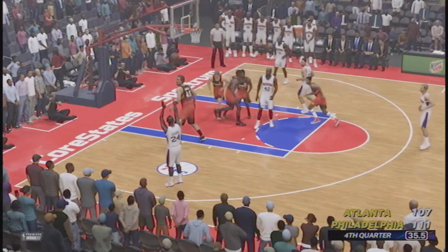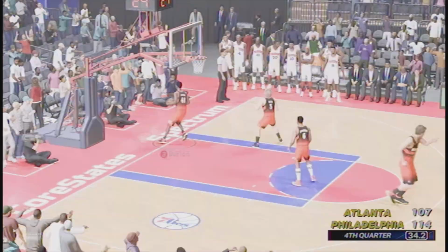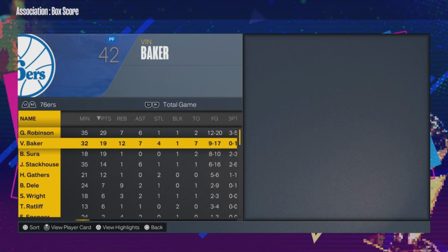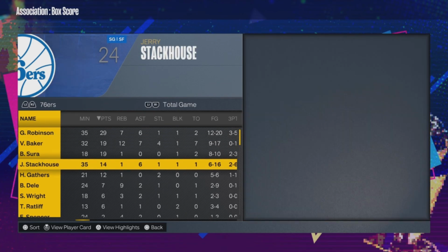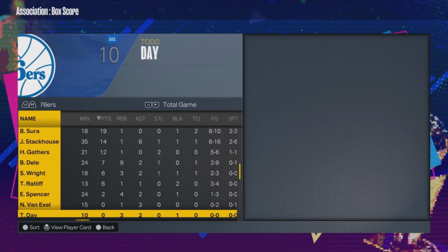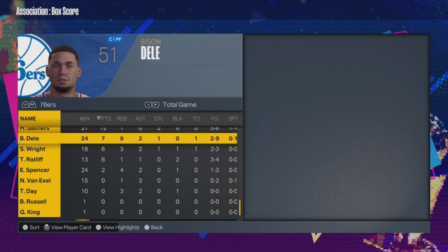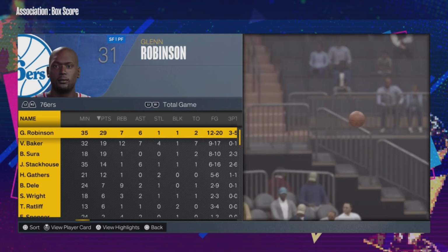And now we got Jerry Stackhouse for three here. He sinks it. And unless there's something crazy going to happen, nope. Okay, yeah, this game is over. Sixers do beat the Hawks 114-117. Bob Shura was definitely impressive in his 18 minutes, scoring 19 points. Vin Baker had 19 and 12, and Glenn Robinson led the team in scoring. And yeah, this is an interesting young team that's growing together.